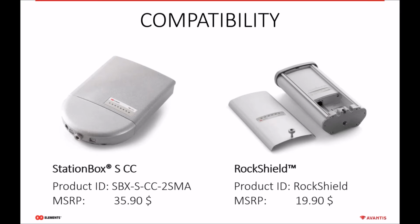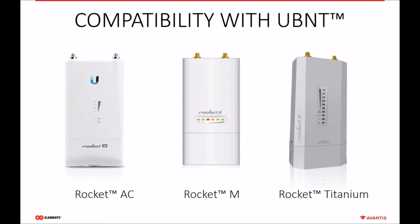When you are using a Ubiquiti Rocket M5, we are also offering a Rock Shield, which is additional shielding for a Rocket M5 radio. It's very light and it wraps the radio, and it offers you additional shielding. Sector carrier class antennas are also directly compatible with major Ubiquiti Rocket radios, so you don't need any additional hardware. You can simply connect the radio to the sector carrier class antenna.